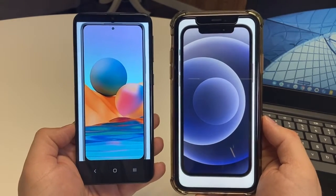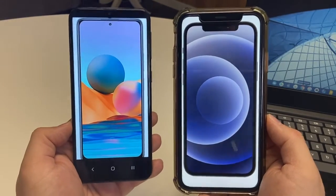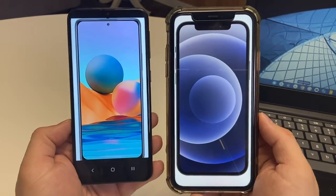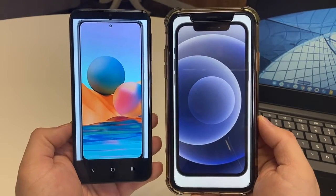You do get dual SIM card functionality on the iPhone 12, but one of them is a physical SIM card, the other one is an eSIM. So depending on the type of person you are, one might be better for you in terms of functionality.